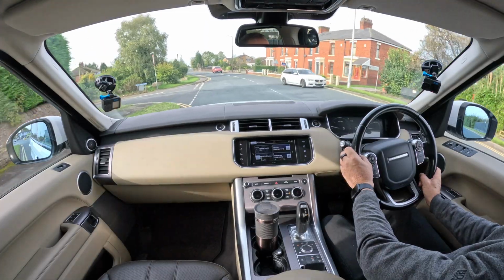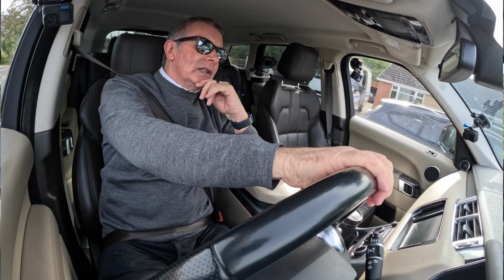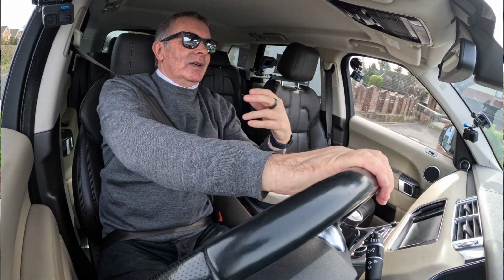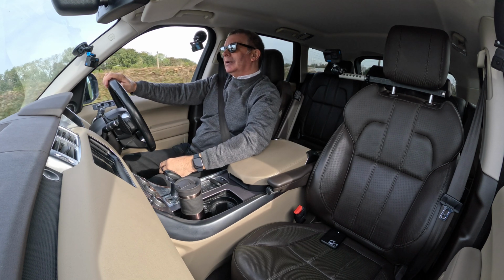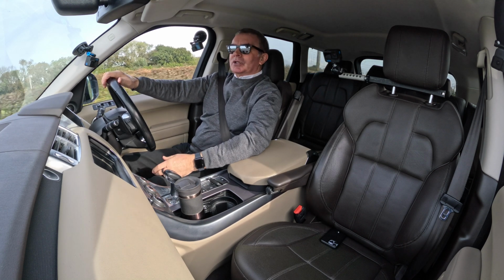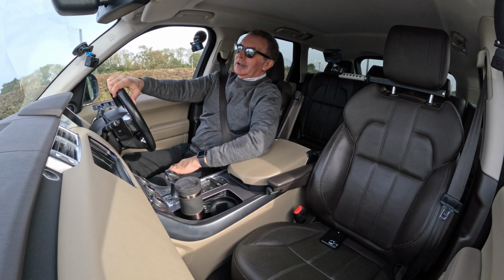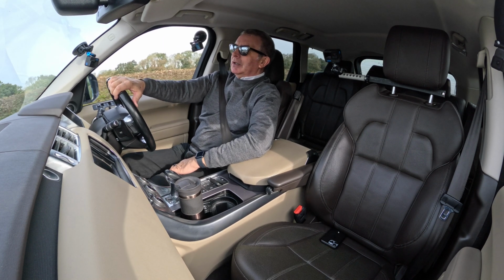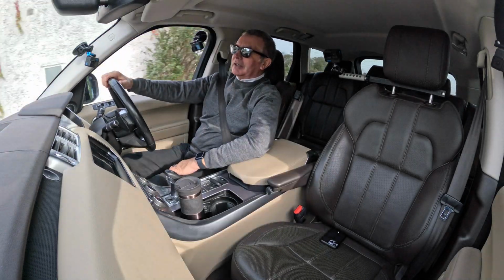Wow, what a shit driver. But he surprised me with a comment. When he was going on about, he went, "It's a Land Rover. What do you expect?" And it just shows people's perspective. We sell lots of Land Rovers and Range Rovers, and I don't expect them to go wrong, because they're brilliant.